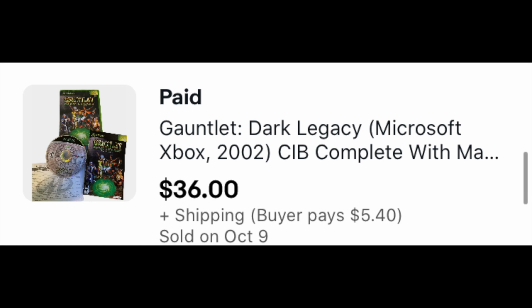Gauntlet Dark Legacy. This was a Facebook Marketplace pickup. It was one of the games that I picked up. It was a whole stack of Xbox 360 games and the Xbox 360 and a couple controllers. They're selling it all for $40. I saw this game and another game that I knew were good. This one I put at auction, actually, just to see what would happen. And we got a sale. So we paid $40 for everything, and this almost pays off the entire pile, $36 plus shipping.